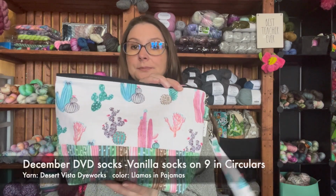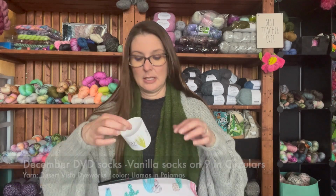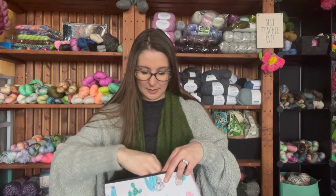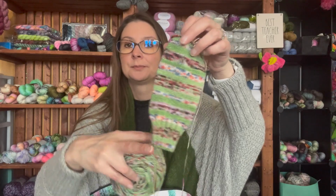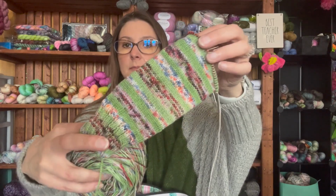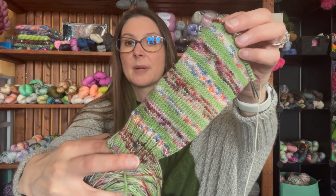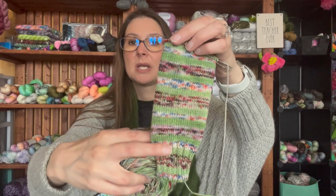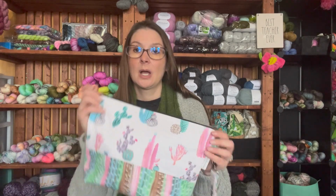I did start my Desert Vista Dyework socks for this month. This one is Llamas and Pajamas on the sparkle base, and got about that far. These just have to be done by the end of the month. I do like the speckle stripes in there, and green is my favorite color, and I thought these would be nice for Christmas, for a December pair. So I've only got the first sock going. I'll keep working on those.